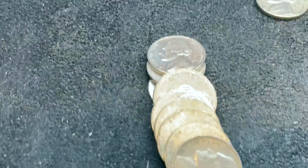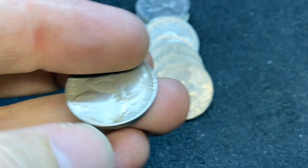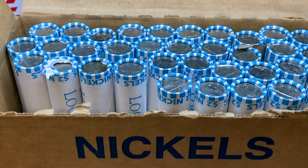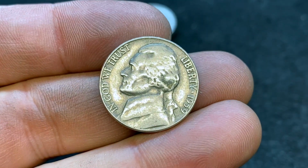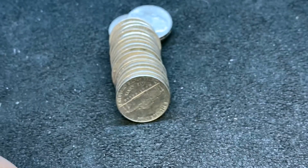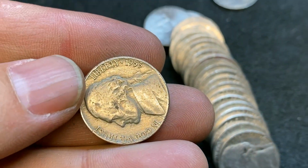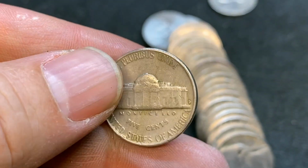Roll 12, we have another 50s nickel, a 1958 Denver. Put up here next to our 57s. Roll 15, another 50s nickel, a 59 Philly. Roll 17, we have another, I think it's a 50s nickel, 1953 Denver.